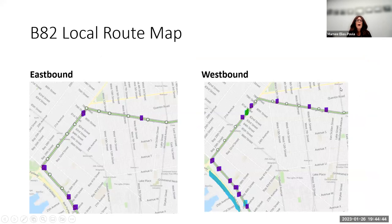And here's the local route map. Again, the purple is the removal of stops, and the green are new stops. Well, that's a lot of purple. Lots and lots of walking for people. Yeah, what about people that can't walk that far? I agree with you, Jeff. I agree. I'm just saying, this is what they do. My wife's going to have, oh boy.